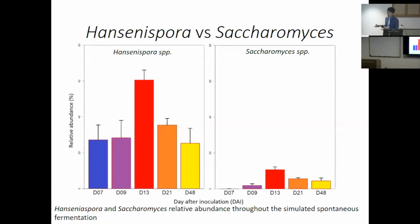However, in our fermentation, what we found is that Hanseniaspora present the most in relative abundance throughout the fermentation and even at the peak of the fermentation. So if you look at the peak of fermentation, which is day 13, it's around 60% relative abundance, whereas the Saccharomyces is only at 15% of relative abundance. This is a huge difference.